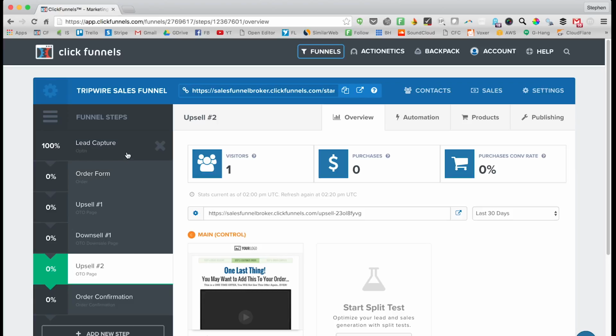But what I want you guys to know is that this funnel is extremely powerful. It's the one that really kind of started it all, and I want you guys to have it for free.